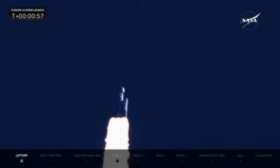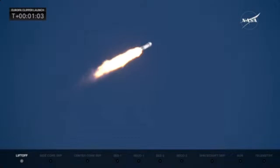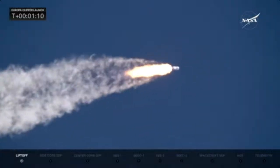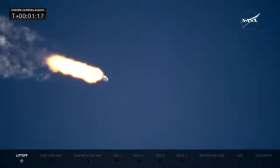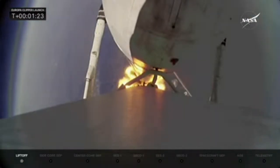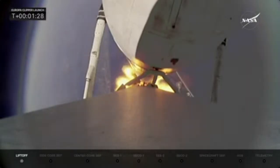They have reduced power in the center core to get through max Q, maximum dynamic pressure on the launch vehicle, as we approach that. The 2 side boosters are at full throttle. A beautiful shot there from our camera team, locked onto the rocket on a clear blue sky. The view from the booster cam back down on Earth. And there we heard the call for max Q. The vehicle is passing through maximum dynamic pressure.